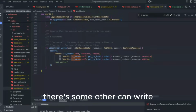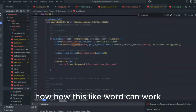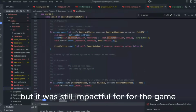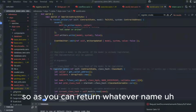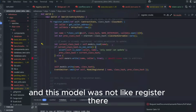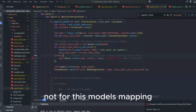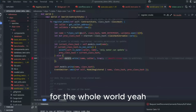And there's also an asset that can be written, which was used for writing some metadata, to see how the world can work. There were not a lot of fans, because it was an on-chain game, but it was still impactful for the game. So if we go back to the register model, you can return whatever name, and this model was not registered yet. The world is just for the owner mapping, not for this model's mapping, so you can just override the access control for the whole world.